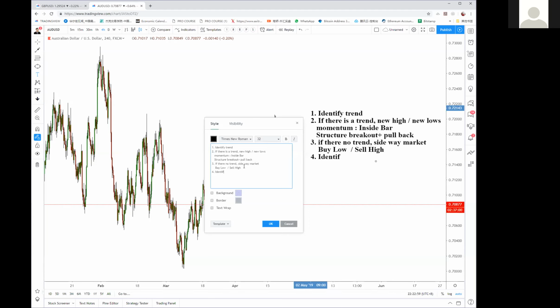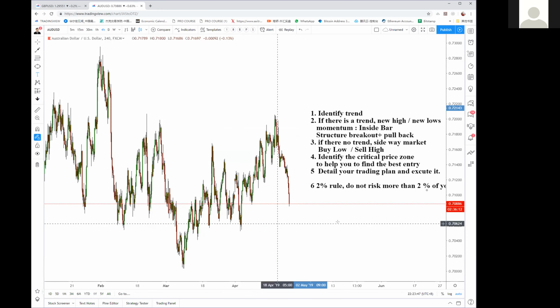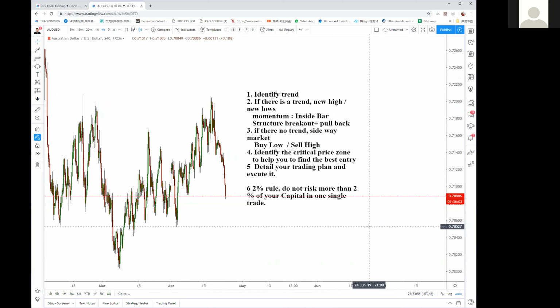Four, identify the critical price zone to help you find the best entry. Then five, determine the details of your trading plan and execute it. Six, the 2% rule, which means do not risk more than 2% of your capital in one single trade. If you can do all these things together, I can guarantee you success in trading.